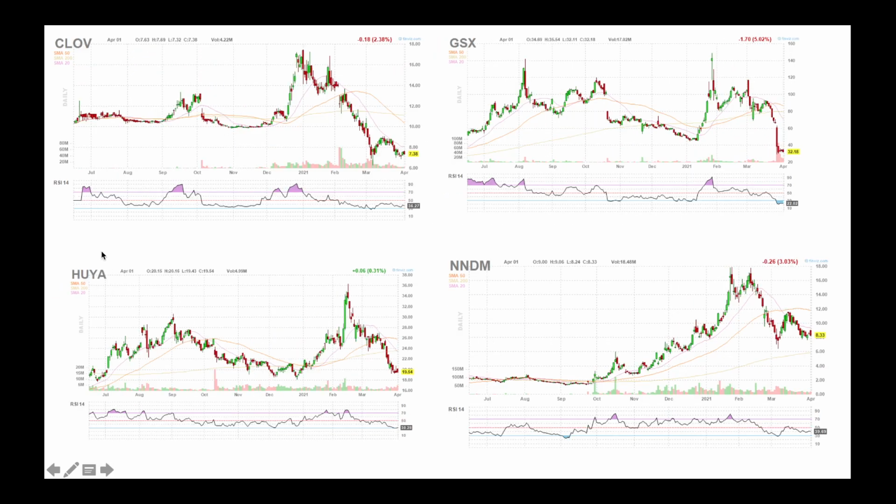Next, let's look at Clover, CLOV, and this company, as you can see here, these shorts have pushed it all the way down here, went a little bit back up, came down. I would buy this stock. It's a low price stock, around $7.38. I would buy it, hold it for a while, waiting for a short squeeze type scenario.